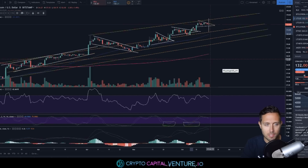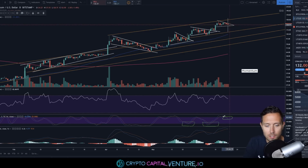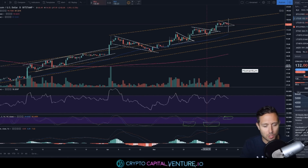Now, the thing that's different this time around is we're approaching the apex of the symmetrical triangle, and we're actually hovering up in here in the overbought. Now, that is a little bit of a divergence from what Litecoin has seen in the previous two symmetrical triangles. That might offer some clues, basically telling us, be a little careful here. We might actually see a pullback in terms of momentum for Litecoin, in which case we might get a break down through the symmetrical triangle. So I just want to give you that data. You can do what you will with it.